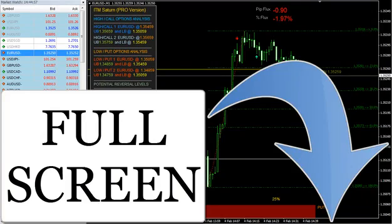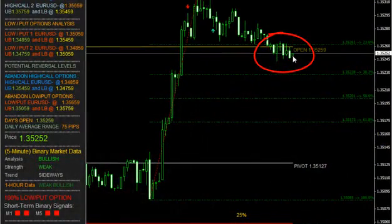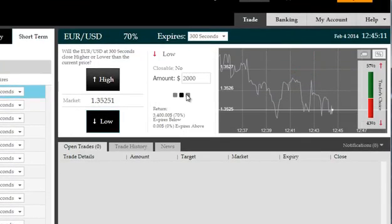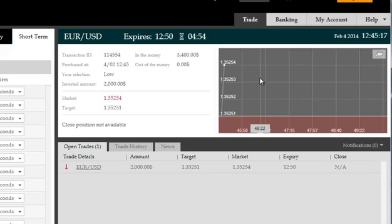Good afternoon. We're currently on the EUR USD ITM Saturn PRO indicating a bearish 75% probability after price has broken through the day's open and through the 23.6% retracement level automatically drawn by ITM Saturn PRO. So we're going to go ahead and execute a low put option here for $2,000 on the EUR USD 5-minute binary option time frame, and head back to the chart shortly to show you what we're doing and why we've taken the signal.